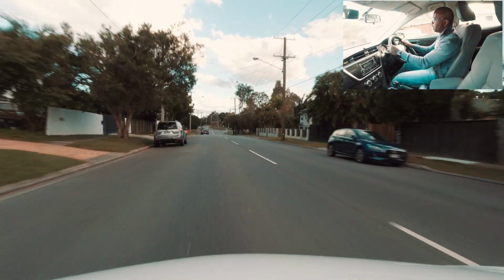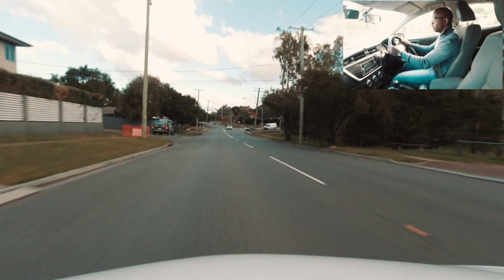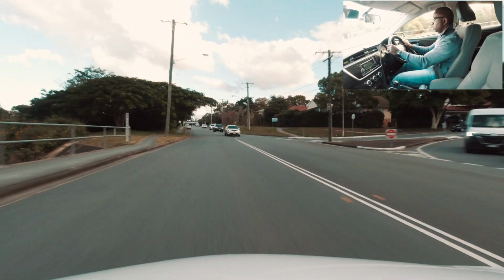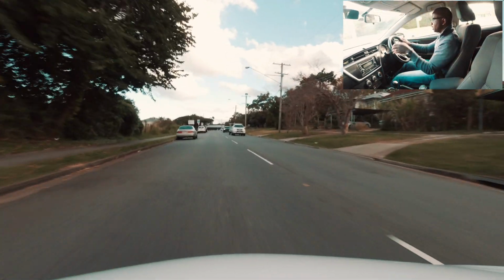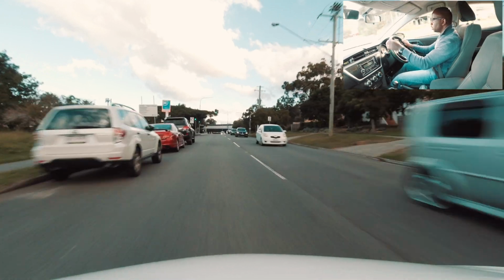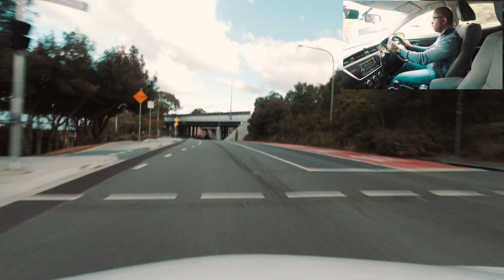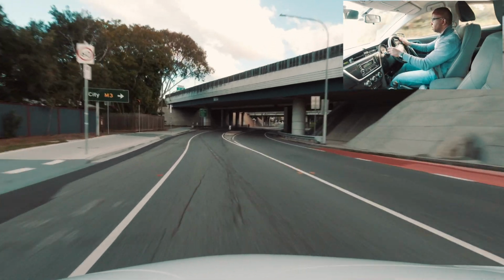This street is actually 60, but if you didn't see the sign, then probably it's better to do 50. I think what happens is they put the sign right at the start of the traffic light sometimes, which is hard to see. So if you don't know the area well and you turn into a street like this, it's always best to assume 50. There's a sign here, but I think there was another one at the start.